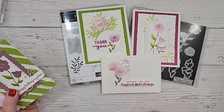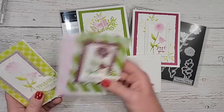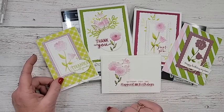Believe it or not, I was trying to do clean and simple. I'm not good at that. I just kept adding and adding and adding. So there we go. That's what I came up with real quickly for using the new Timeless Charm.